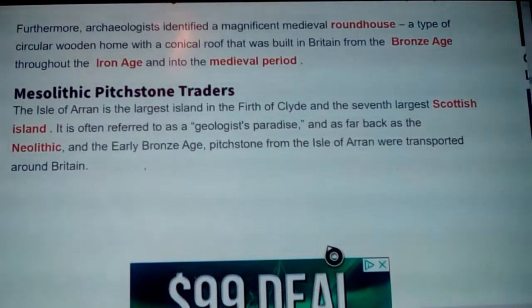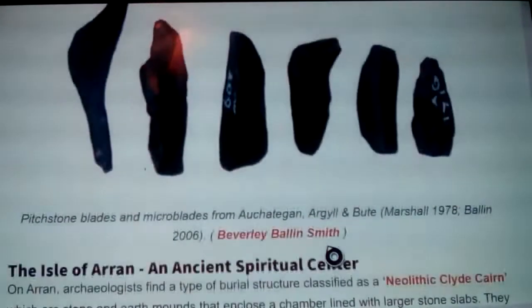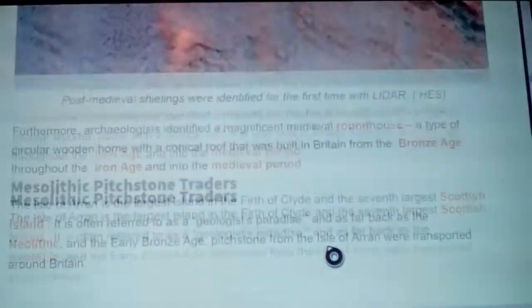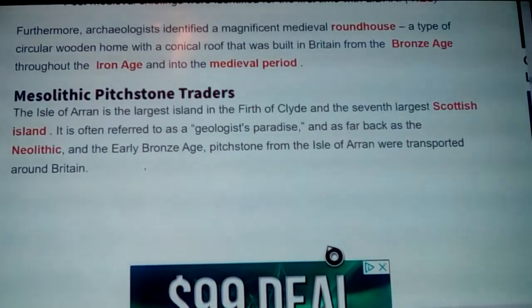Furthermore, archaeologists identified a magnificent medieval roundhouse, a type of circular wooden home with a conical roof, that was built in Britain from the Bronze Age through the Iron Age and into the medieval periods.